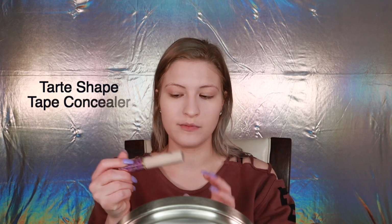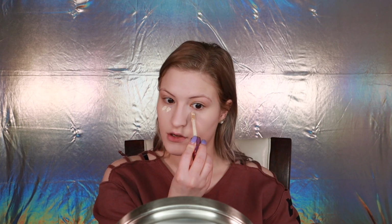So I am going to go in with some concealer, the Tarte Shape Tape. I have the shade Fair. Because there's a lot of coverage with this concealer, I'm just going to put a few dots right under my eyes. I don't like to go overboard with a lot of concealer under my eyes because, like I said, I do have really, really dry eyelids. So I do like to just do a very small amount.